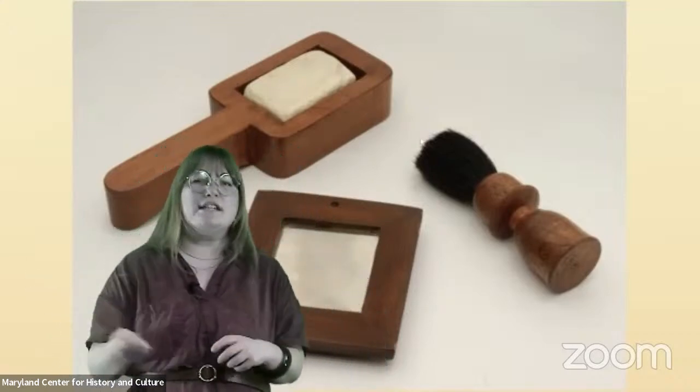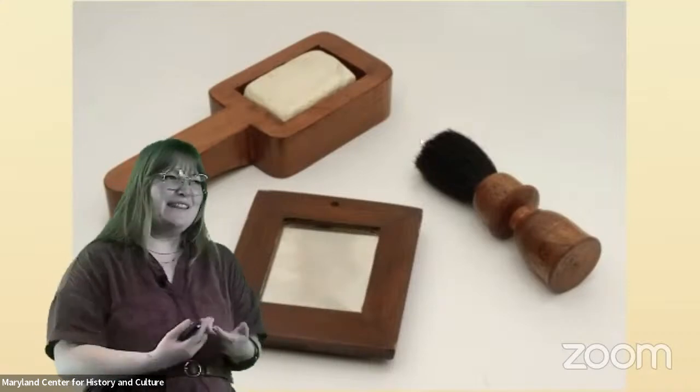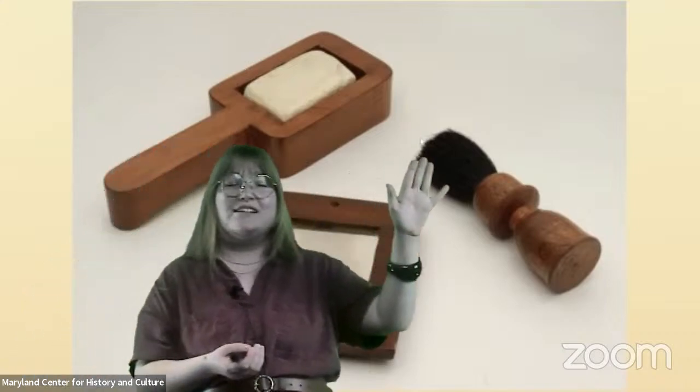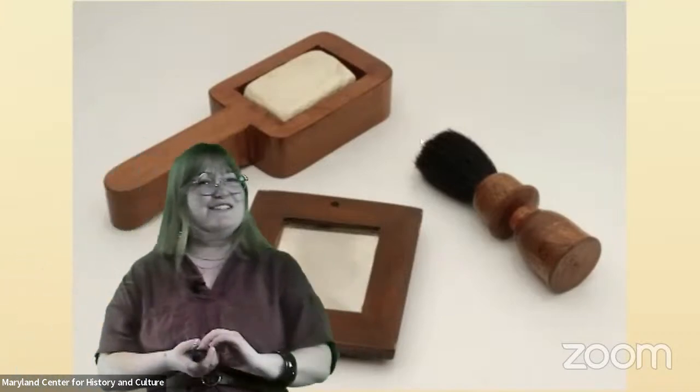And I want us to work together real quick. What do we think we're looking at here? What do we think this is? And I'll give you a hint. All three of these objects, they work together in some way. So what do we think this could be?